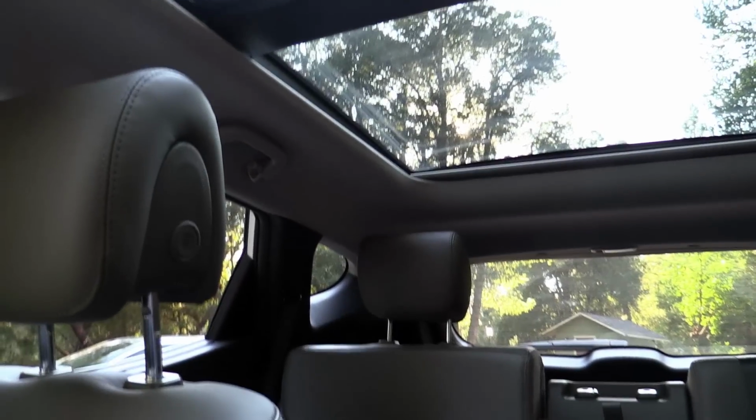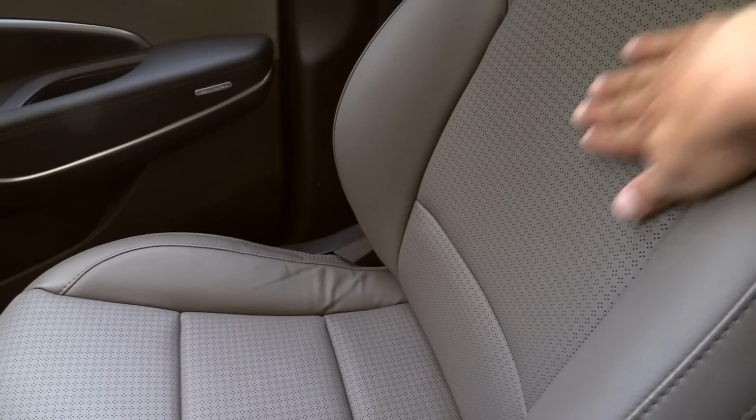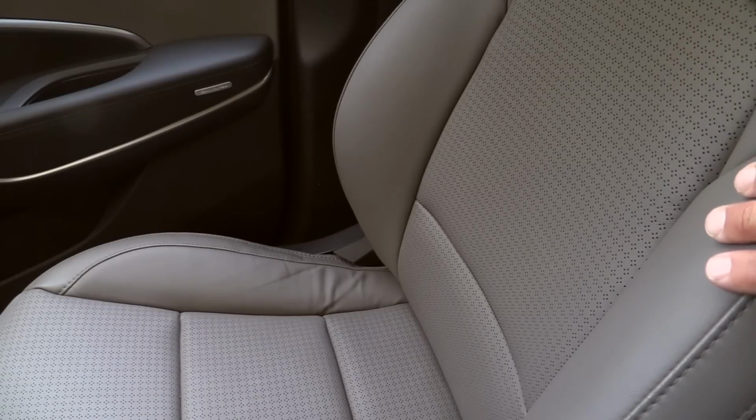Now, as you can see, our model has this enormous panoramic sunroof. It is one of the largest ones available in this segment. Because our model is essentially a loaded 2.4-liter version, we do have perforated leather seats that are heated and cooled up front, and heated rear seats.